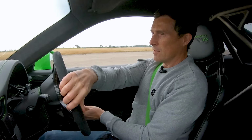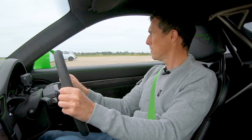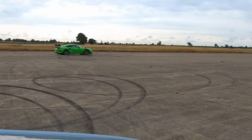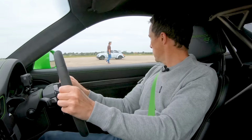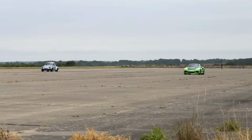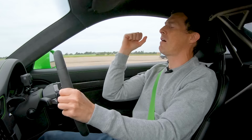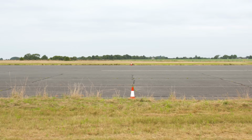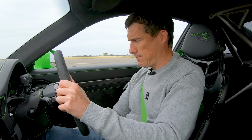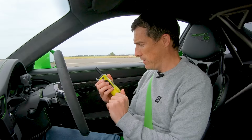Right, let's do it. Hopefully they're warm. Come on. Yes. Bye bye, electric car. Oh, feels so good inside. I need to get forward. Oh, my walkie-talkie handily went into my brake pedal.